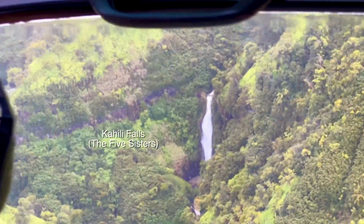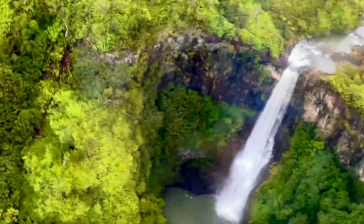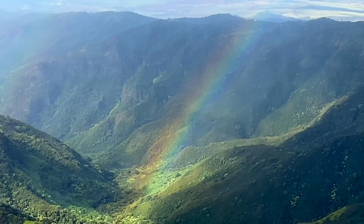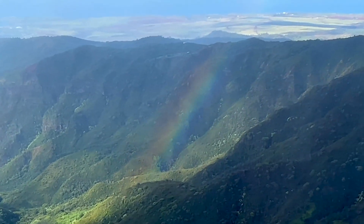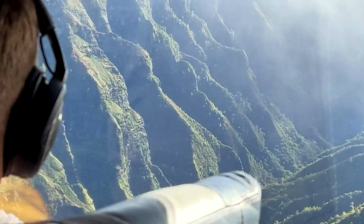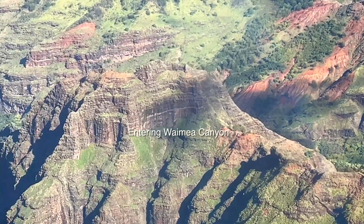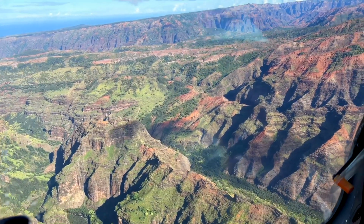And this is Kahili Falls, the Five Sisters, I believe. And I didn't get all of the sisters, but 2 or 3 of them here. A lot of these areas that you're seeing are pretty inaccessible unless you have climbing gear or you're just really, really daring and you don't mind scaling up some of these mountains and cliff faces here, but so beautiful.